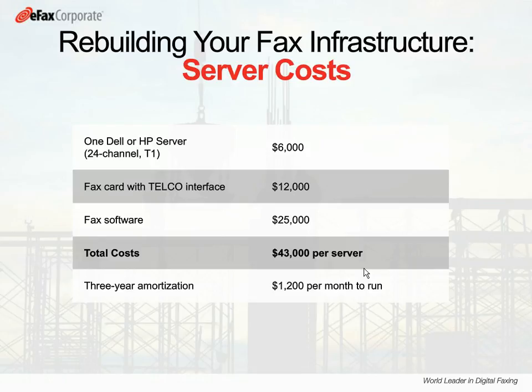Here's an example of a company that's got a fax server that's end of life, and let's look at the cost associated with the make-buy decision that some of you in IT might be looking at and doing due diligence on even today at your organization. So considerations are, you're looking at a server, fax card with a telco interface, the fax software, and all in, this is a big bar tab. It's $43,000 per server, amortized over 3 years, $1,200 per month to run.